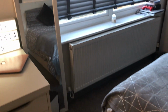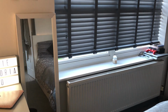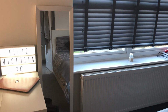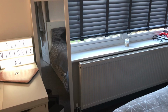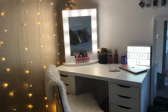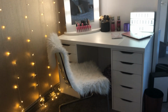And then coming round you see this mirror. I don't want to stand in the way because I don't want you to see me today because I look awful. So this is my full length mirror. I would like a bigger mirror, but as you can see in my room I have got nowhere at all to put it. So I'm going to have to stick with this one for now. Down on the floor here is my Gucci shoebox, and then I've got a little bin, and then my favourite part of the room, which is my dressing table.